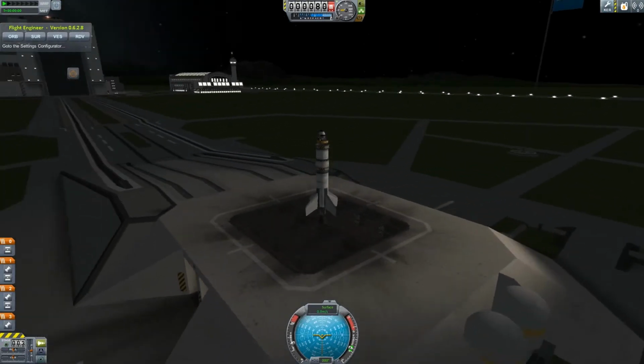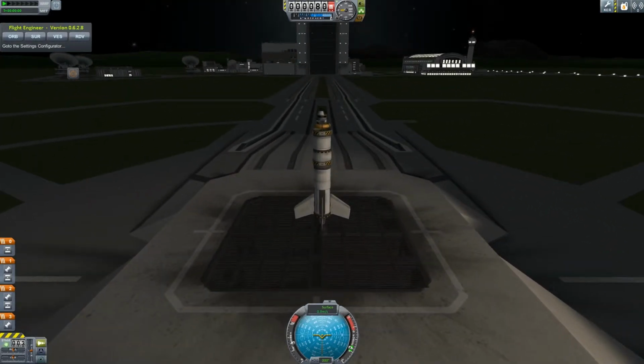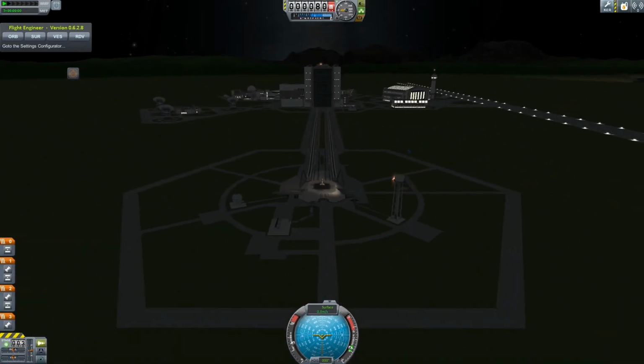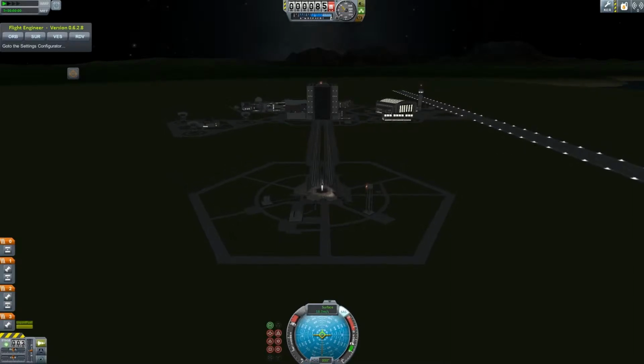So here we are out on the pad, ready for launch. I went through a couple of engineering little deals. I utilized the Kerbal engineers to help me figure out where the moon should be at the time of launch.